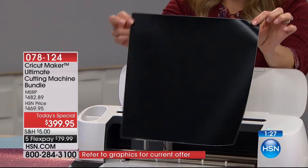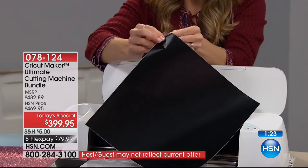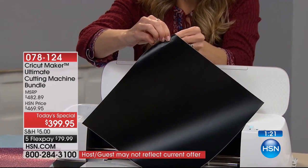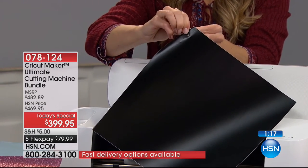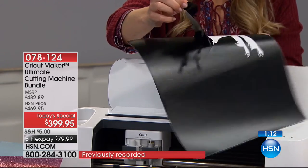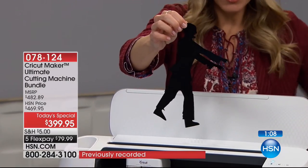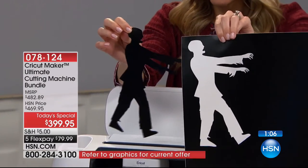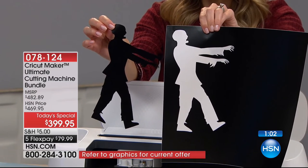And then here you can see, now maybe you can't see, but it has cut out that zombie. So I'm going to show you right here. I'm going to use this little edge, get there under my nail, there we go, and watch. Here it comes, revealing that precision matching cut. Here, I'll show you this. This is what it would look like. Can you imagine trying to do that with your scissors or a stencil?